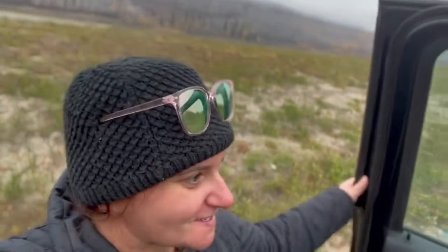Check out how pretty it is, though. It's cold. It's only 3 degrees Celsius. It was minus 1 degree Celsius when we left home, but check this out.